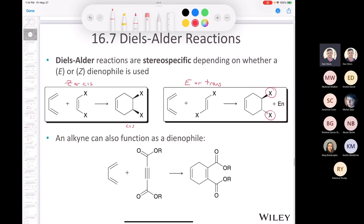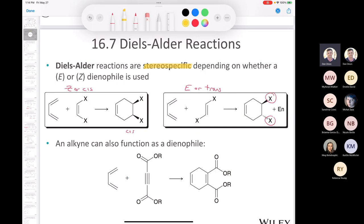And if you go all the way back to, I think it was chapters 6, 7, and 8 in Organic Chemistry 1, we discussed the differences between stereospecific, where you get one product from one starting material, and stereoselective, where you get a major product and a minor product. So if you need to review that, you might want to go back in your notes.